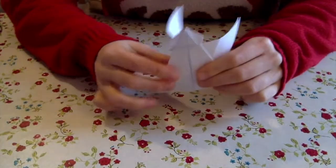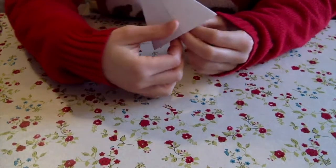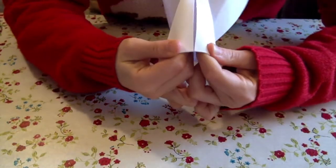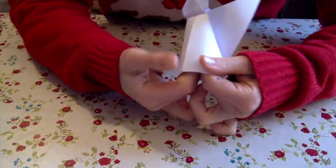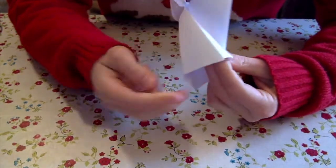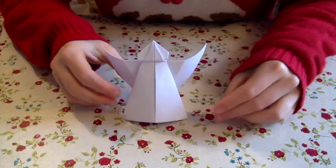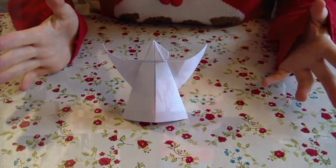Okay, so we've got our wings, we've got our head, and the last thing to do is just to round off the dress at the bottom. So if you put your fingers inside, and you can just bend that round so that it's, again, so it's 3D, not flat anymore. Okay, I think that's looking good. So if I pop that angel on the table, and there you have it, one origami angel.